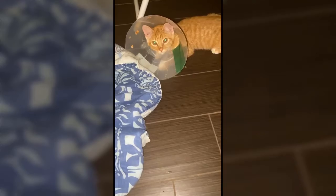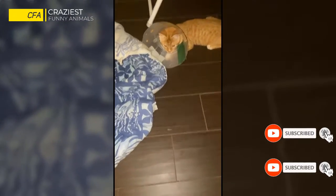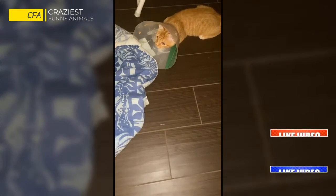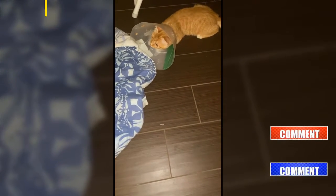The vet wants 14 days, and I can see why. They could chew on those threads back there. It's only been 3 days. But it's really, really getting hard on him, that big, heavy cone.